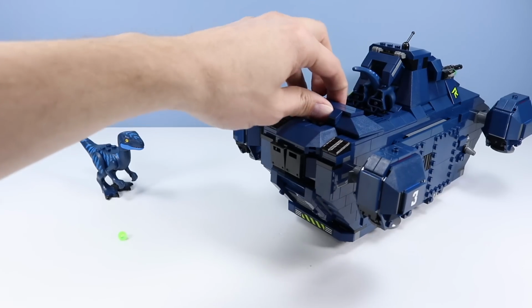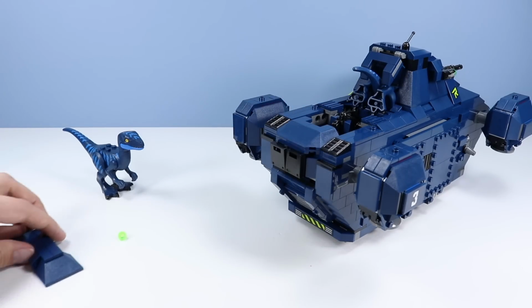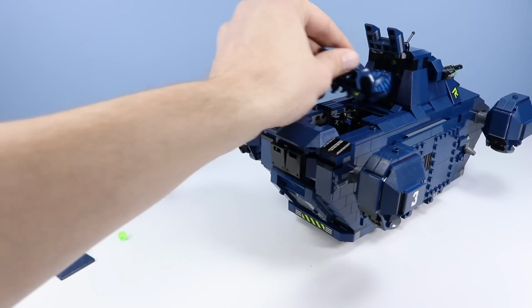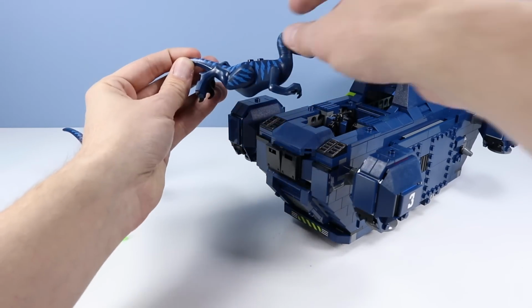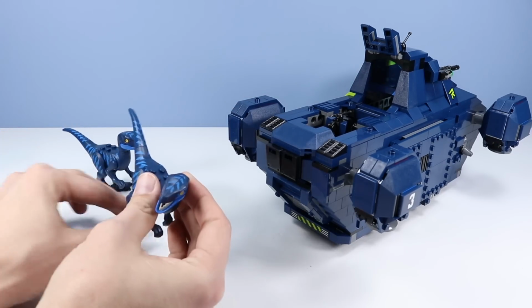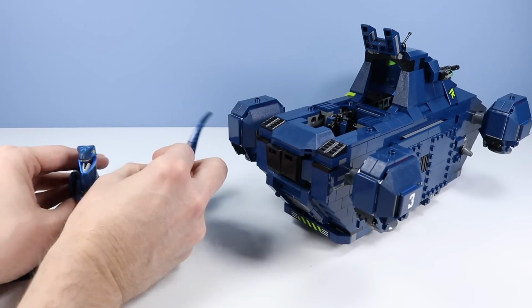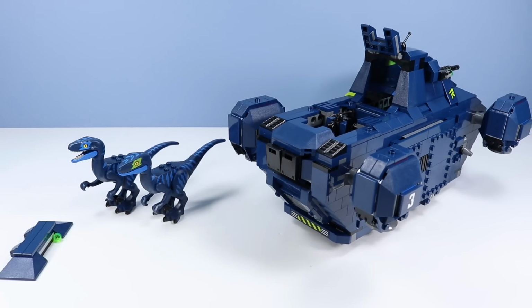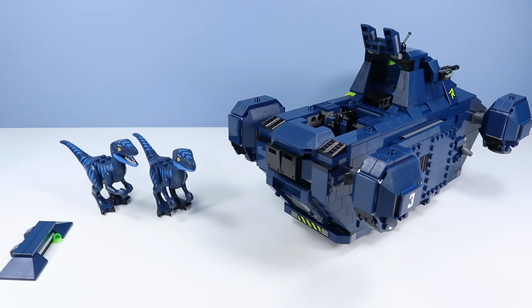And to get to our second raptor on the upper cockpit, it fits in really funny. Kind of an open door policy, and there it is. Our second raptor. I love the fact that there's two raptors with this set. And if you look, one raptor has a green patch on its left eye, the other one has a blue patch on its left eye. And when you flip them around, they're playing.